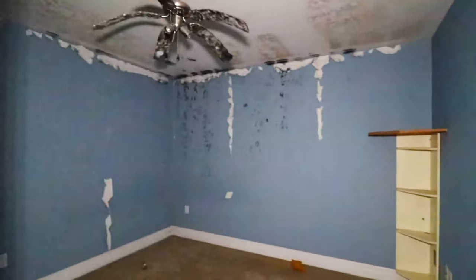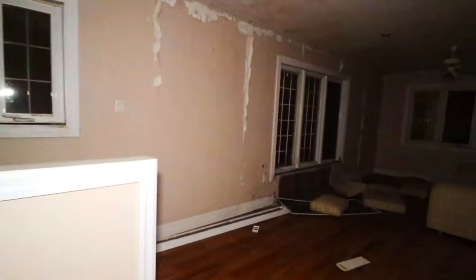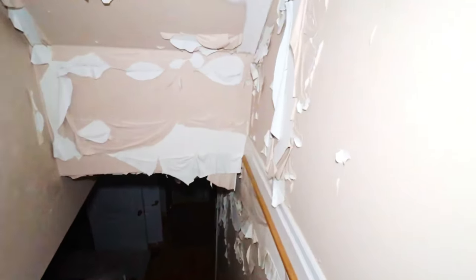Another empty bedroom. Look at that ceiling fan. Yeah, I don't think we need to come in here. It's empty and it's just mold. Head downstairs. It's a very nice paint peel going on.